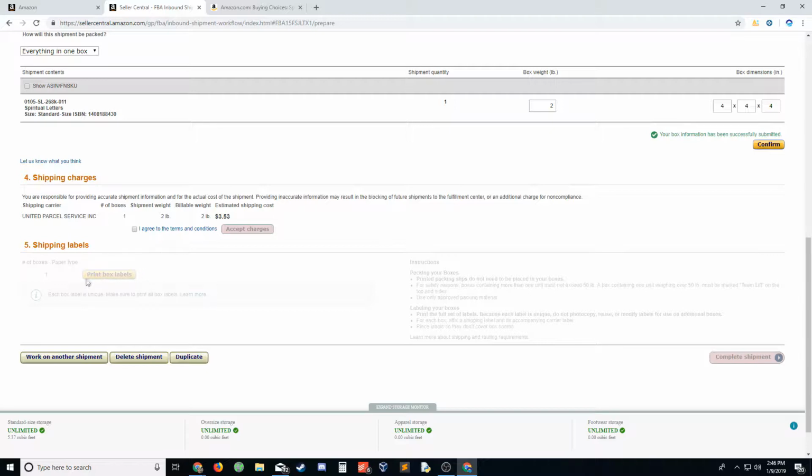I know this is grayed out right here, but you're going to do print box labels, and then it'll give you another PDF like it did before for the actual package or the item labels. And then this is where you put in the page of those 2 labels I talked about in the last video, and you go ahead and print those out and slap those 2 stickers on the box. They need to be visible.